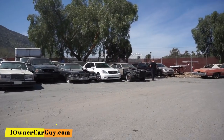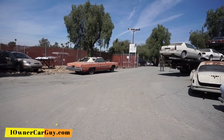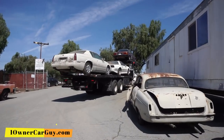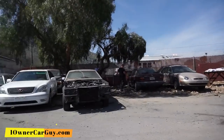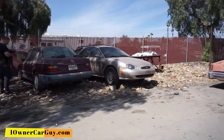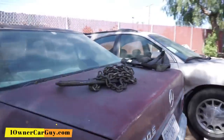But I'm going to show you a little bit more of the walk around. I do have this '73 Eldo up here. Nice car. He's got three on here now. Can't beat that, can you? I'm going to show you what I got over here. Got the Lexus all plugged in. The 300E is a 5-speed, and you're not going to find very many. 5-speed is awesome with a chain on it.